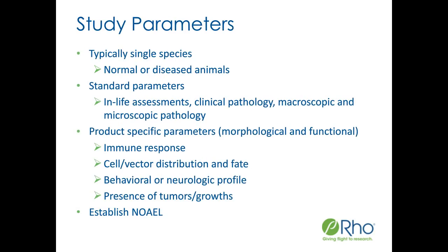Okay, and so here are some study parameters that would typically be incorporated into a tox design. In addition to your standard parameters for toxicological evaluation, there are likely going to be some product-specific parameters, and I've listed several of them here. Definitely effects on the immune system, whether that's upregulation or downregulation of the immune system, or cytokine release, as well as development of antibodies to the vector and/or the protein product. And ultimately, the goal is not only to identify target organ toxicities, but also to establish a safe dose level for starting your clinical trial.